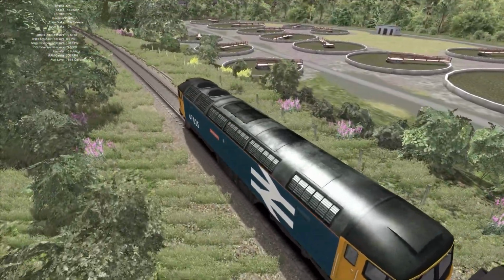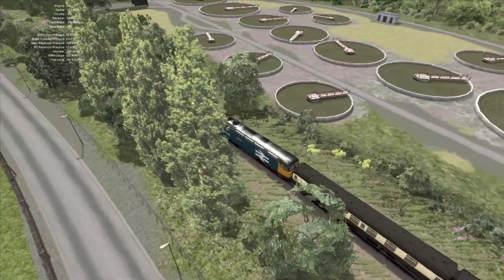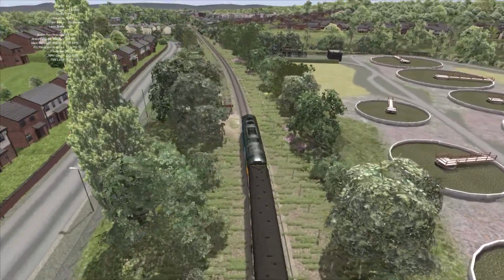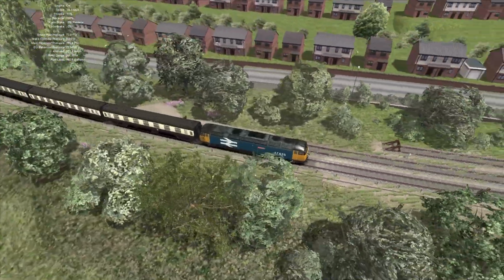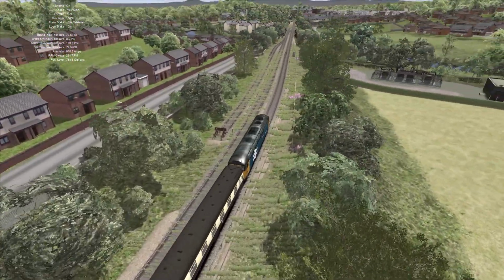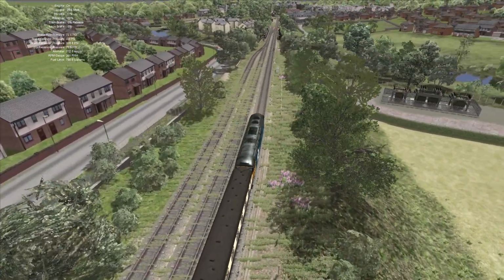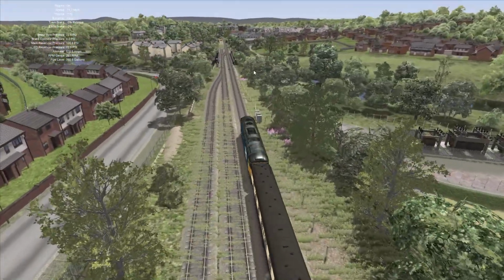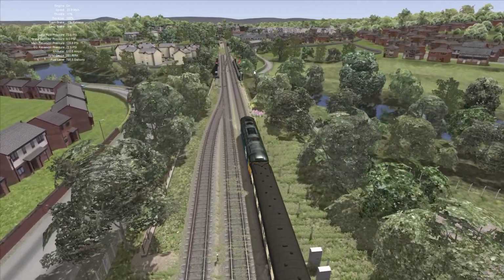Oh, look at all this. That wasn't there before. Wow, I like that. It certainly is a good use of assets around here. I mean, look, we've got a nice built-up area here as well. Not entirely sure this was here before either. It looks lovely here. Look, it's nice and built up. Really does look lovely.